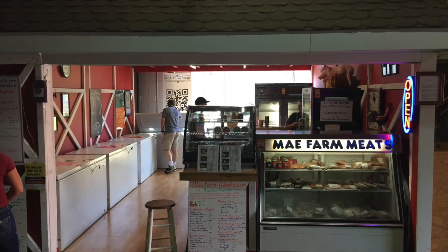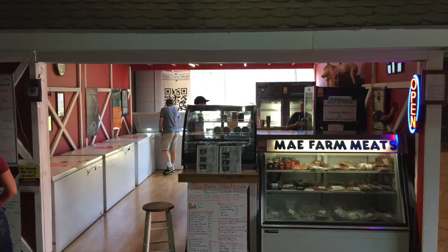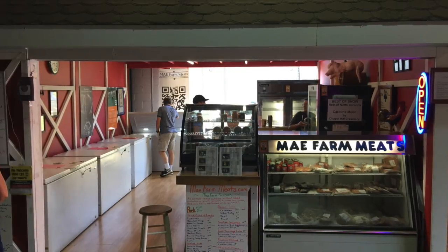This was the meat shop that caught my eye. I felt it was only fitting to include pork in my North Carolina dinner. May Meat Farm is located in Lewisburg, North Carolina. May Farm specializes in free-range pork and beef.